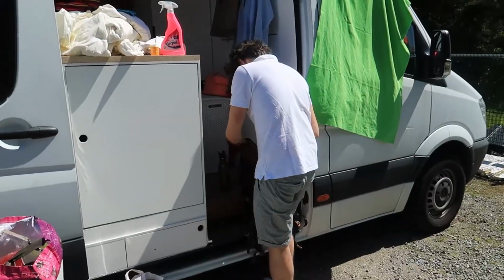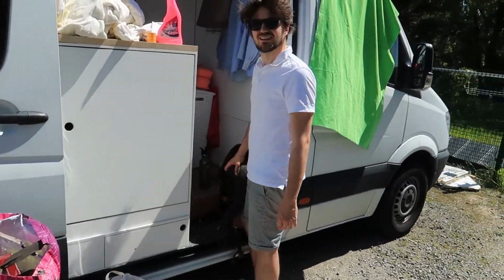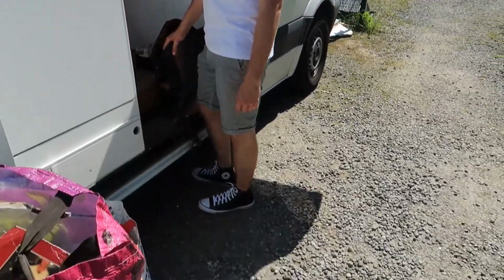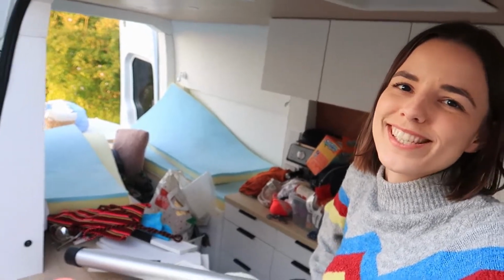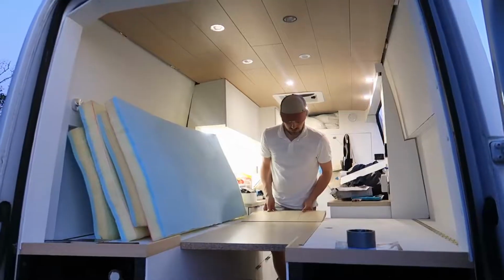Look at this smart guy. Smart guy? You look smart. We just got back from the second birthday party and it is currently almost 9 p.m. This is our home. We're gonna spend a little time cleaning some things up and then we're gonna have our first night in the van, I guess.